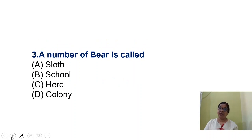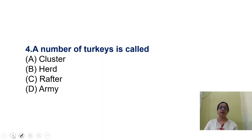Next. Learners, just see. A number of bears is called. I hope you all are trying first, then I am giving the answer. Sloth. A number of bears is called a sloth. Next. A number of turkeys is called. It's a new word. A number of turkeys is called a rafter. Also we write a flock of turkeys. Rafter or flock.